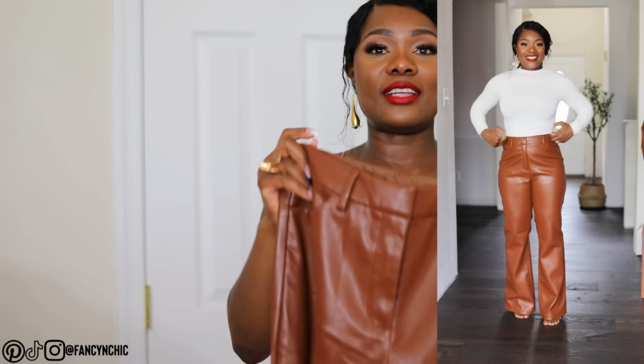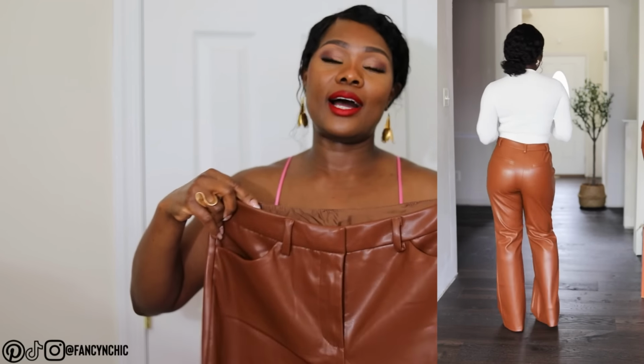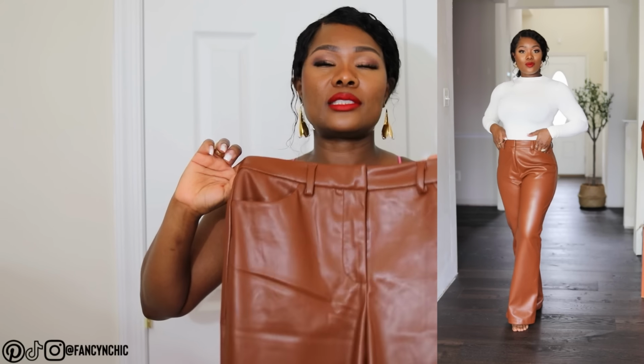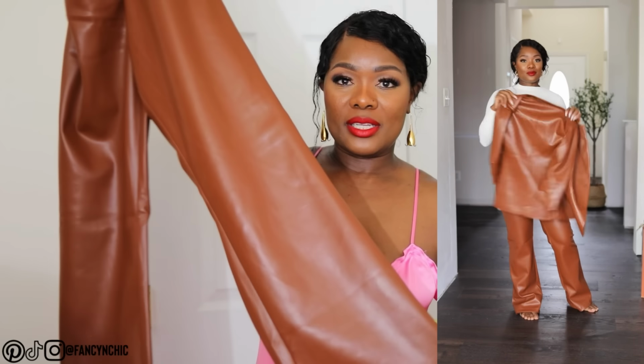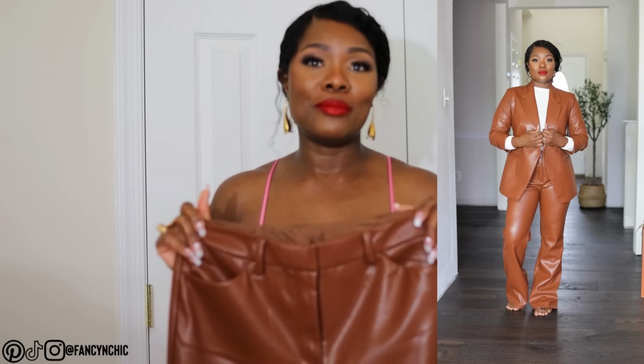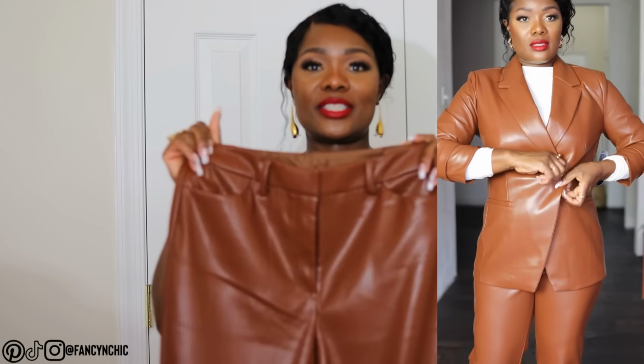So the next piece is this four letter pants. The only thing I don't like about these pants is that they're not high rise. So let me just let you guys know, it's not high rise. I think it's mid-rise. It's not low-rise, but it's mid-rise. It's sad that I won't be keeping this, but the quality is so good. So if you are a fan of mid-rise or low-rise, pick this up.